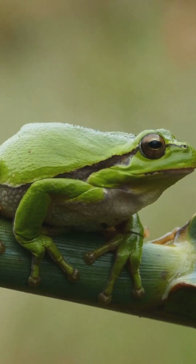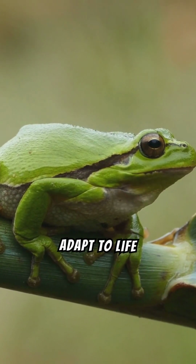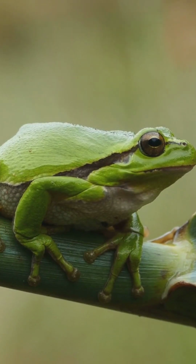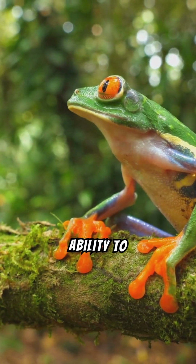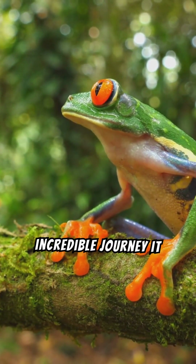This incredible change is called metamorphosis, and it helps frogs adapt to life, both in water and on land. Frogs show us nature's amazing ability to transform. Next time you see a frog, remember the incredible journey it took to become what it is.